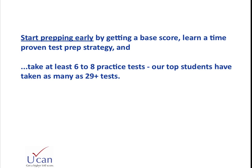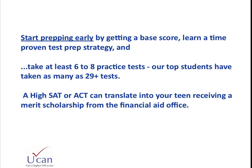But also, by taking multiple practice tests, students really hone their test prep skill sets, and of course develop and strengthen their confidence. As you're probably aware also, a very high SAT or ACT can translate into your teen receiving merit scholarships, academic scholarships from the financial aid office. So at some point, if you're interested, we'll share how to uncover and understand how institutional scholarships work, and also how merit scholarships work. But that will be for another video.